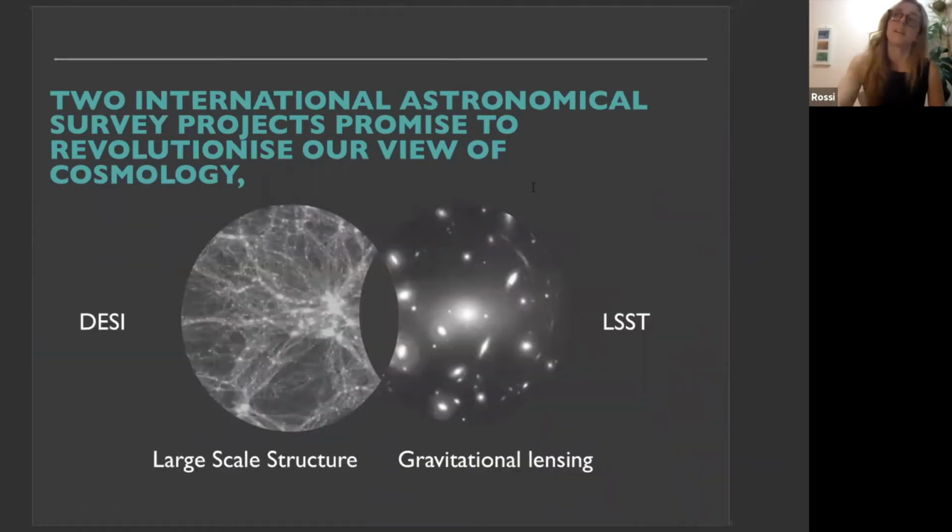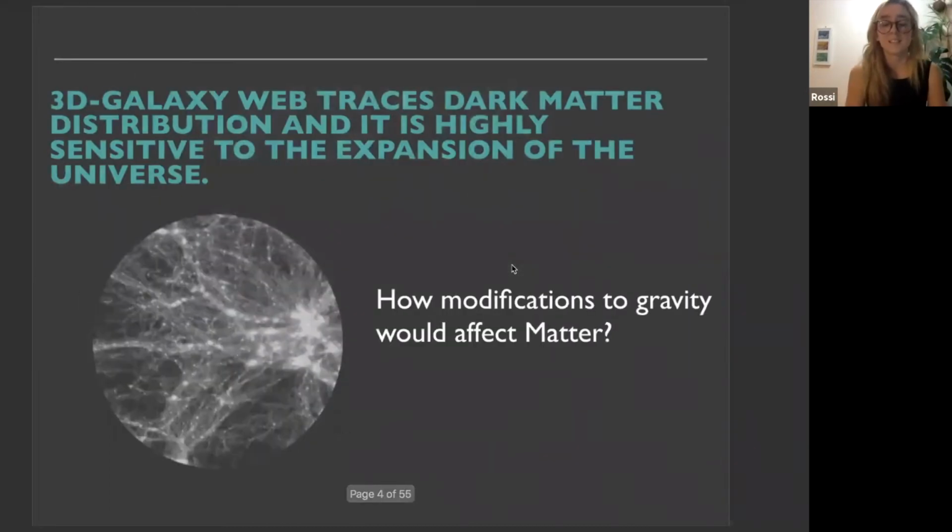Because the DESI experiment will observe something called large-scale structure, while the LSST telescope will provide observations of what is called gravitational lensing. So let's have a look at each of these probes in a little more detail. What is the large-scale structure?